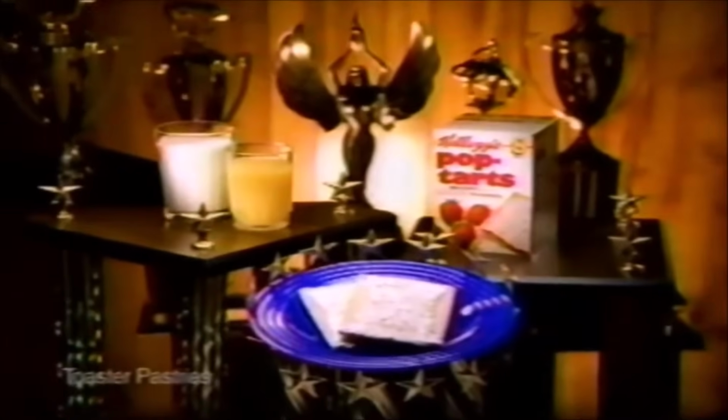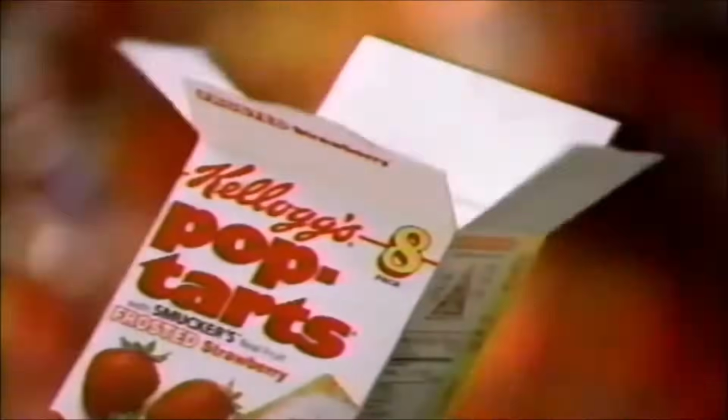The Breakfast Crew on Complete Breakfast. To the crew, no breakfast is complete without real fruit stuffed Kellogg's Pop-Tarts.